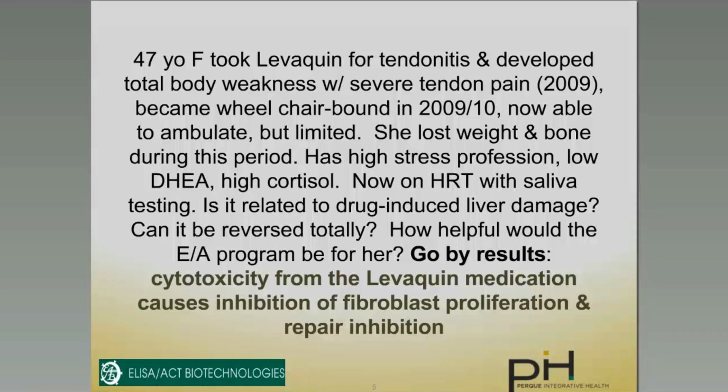Would I restore hormonal, neurochemical, and immune competence in this individual and go by results? Yes, I would. So I think doing the ELISA/ACT program, following the LRA by ELISA/ACT test makes sense, and seeing if the program achieves further remission and rehabilitation, recognizing that several years after a Levaquin toxicity may be difficult to reverse.